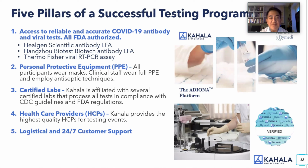We use certified laboratories, and so we have close affiliations with certified labs that process all of our tests in compliance with CDC guidelines and FDA regulations. Now, many of you have heard of the backlog of tests being processed through labs, often taking 1 to 2 weeks. Our results are returned within 48 hours maximum.